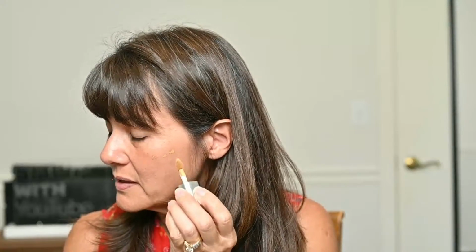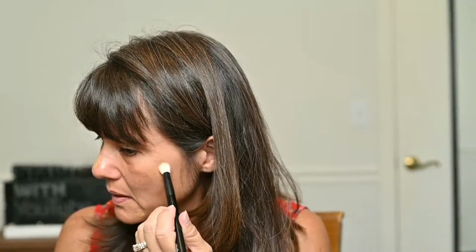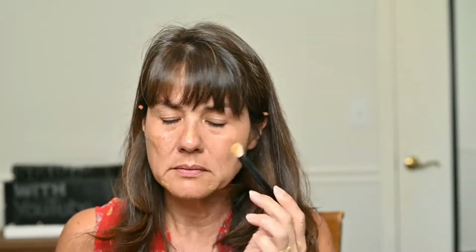So I am just going to put a couple of dots of this cream concealer on my hyperpigmentation. And then on my nose tends to look dark. Is this too bright? Let me turn this down a little bit. I feel like it was reflecting too much on my skin. Oh, it's a delayed turning down.